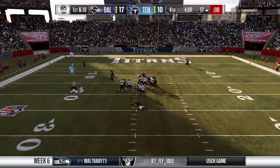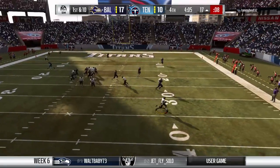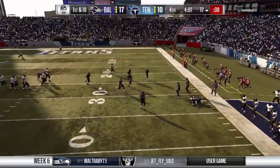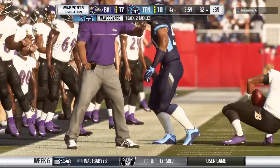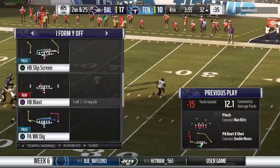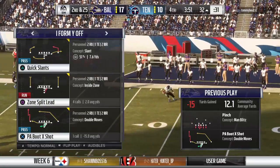They go play action here on first down. And a big loss here as he's taken down. Wesley Woodyard able to get in and run him down for what will be a loss of 15 yards.